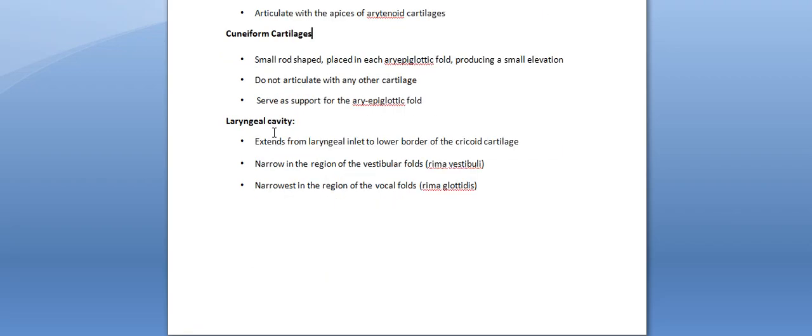Moving into the laryngeal cavity, it extends from the laryngeal inlet to the lower border of cricoid cartilage. The narrow region in the upper portion is called the vestibular fold, and the narrowest region in the lower portion is called the vocal fold. The space between the two vestibular folds is called rima vestibuli. The space between the two vocal folds is called rima glottidis. So glottis refers to vocal folds.